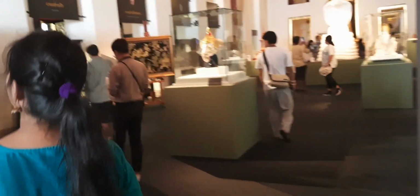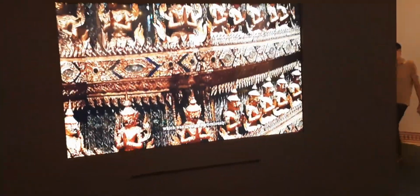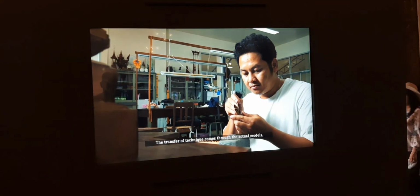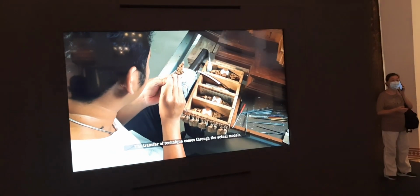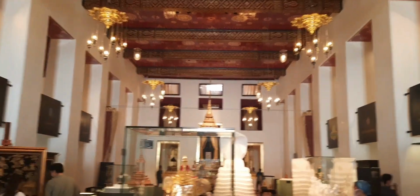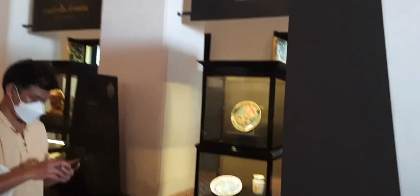Coming to this one, you can see this is a long-time artifact they have kept, and this is the oldest stuff. You can call it embroidery work, or sculpture work, how they do it by hand, handmade work, to display throughout the palace. I feel like it could be a museum right now, but previously it was maybe some royal palace. That's why it is decorated so well and maintained so well.